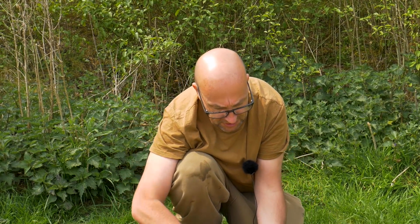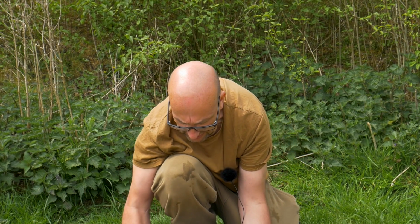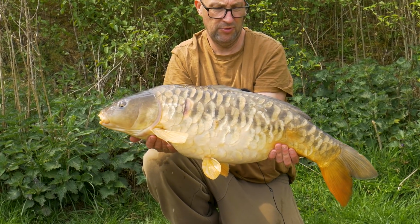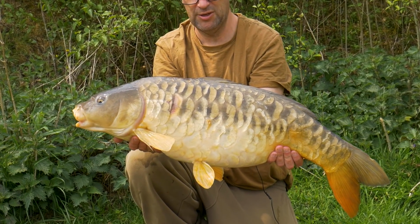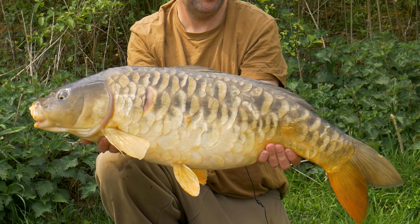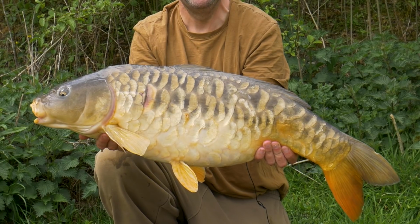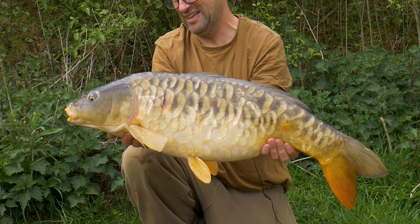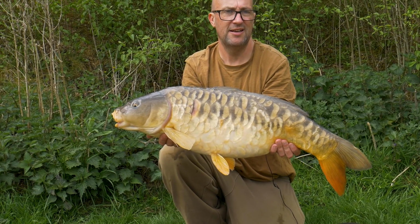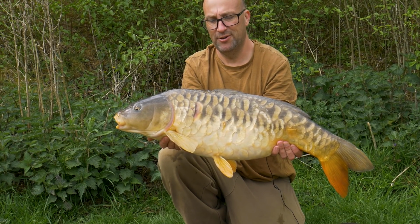What I will do, I've noticed a couple of the scales have lifted. The one on this side, one of the big ones, looks like it's not recent, but I'll probably put some medication on that before I put it back as well. But yeah, £17 on the nose. What a nice start. I won't show you the state of the swim, it's an absolute mess. It looks like bombs hit it. So get this back, get the rod back out there, and then I'll tidy the swim up, and I'll have another chat with you. I'll see you in a little while.